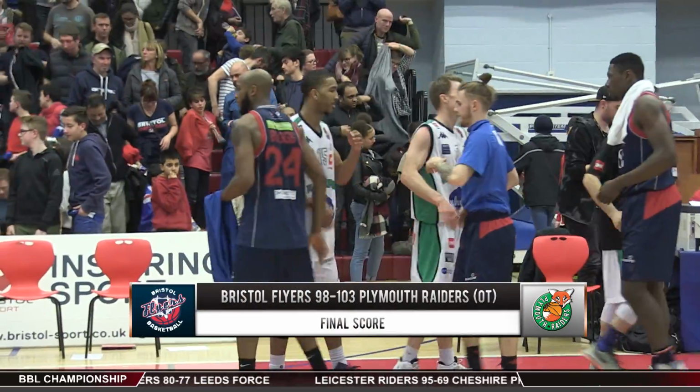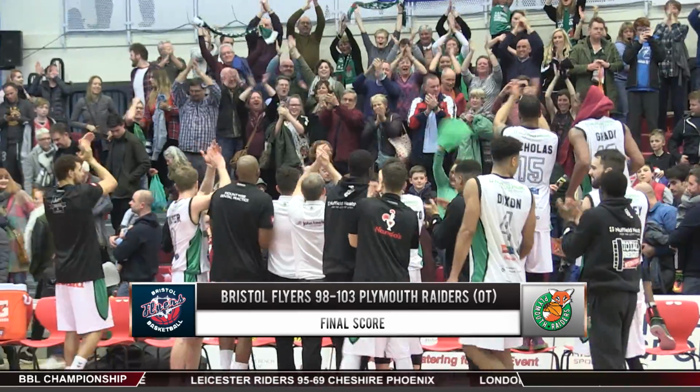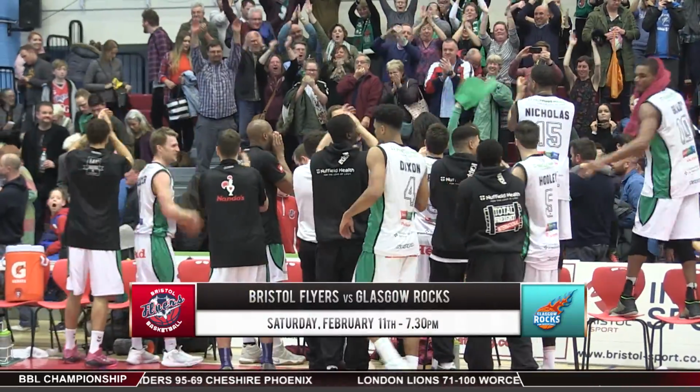And don't forget, the Flyers are back in action at the Wise Arena when they welcome the Glasgow Rocks to Bristol on Saturday, February 11th.